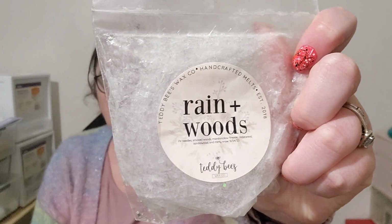Teddy Bee's Rain and Woods. So this one is Fir Needles, Smoked Woods, Marshmallow Fireside. No, that's not what it is. Those are not the notes. I don't know what the notes are, but those are not it. That's a misprint. This is the second time I've had Rain and Woods.